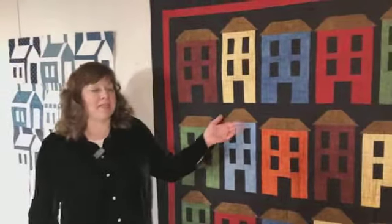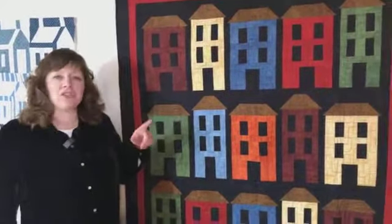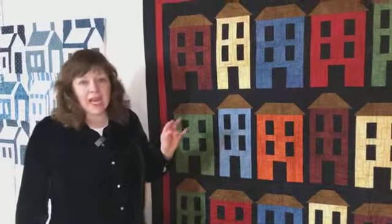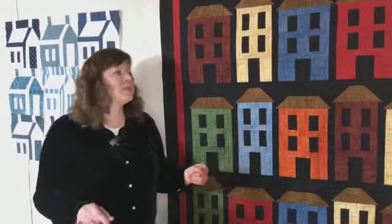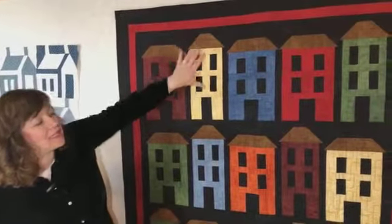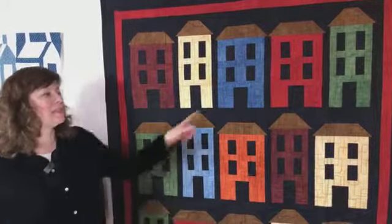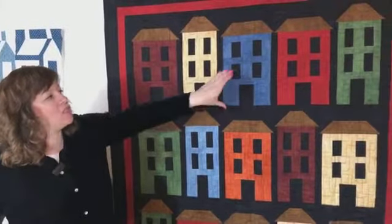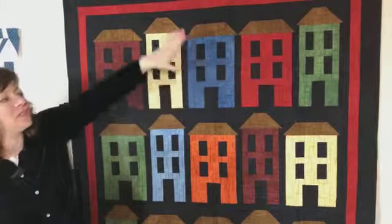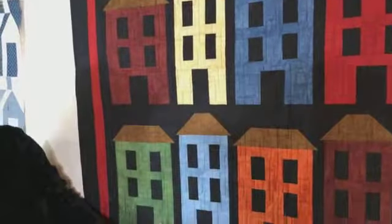This is free to anybody, so anybody can download this. There's a couple free patterns. There's this one. There's the tree skirt that we did before Christmas. And then there's also the table runner that is out of Coastal Chic Boutique. But this one I wanted to show you because it is House Week this week. This is called Amish Homes, and I chose to call it this because of the black background. And basically you've got tall skinny houses and short little fat houses. With the different houses, it tells you how many to make of each color.